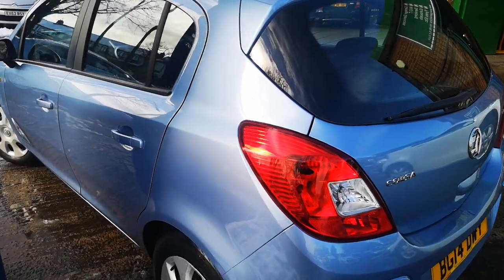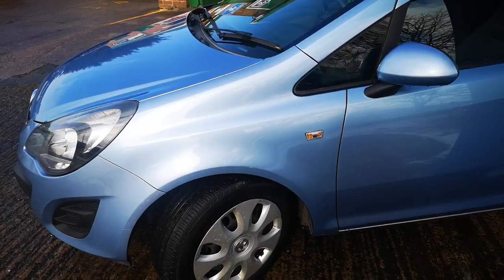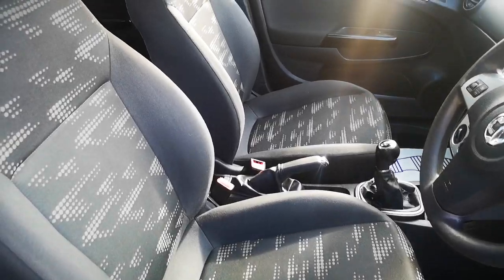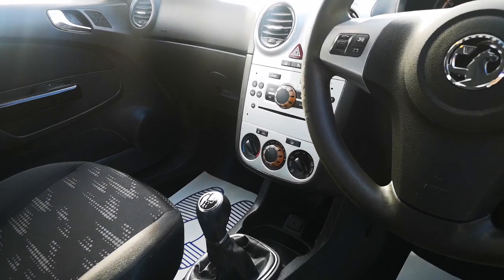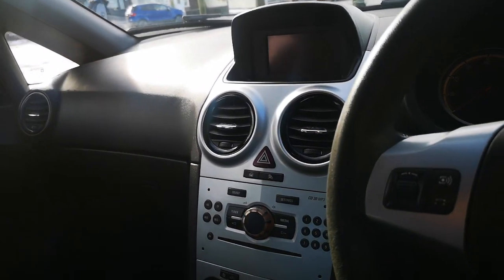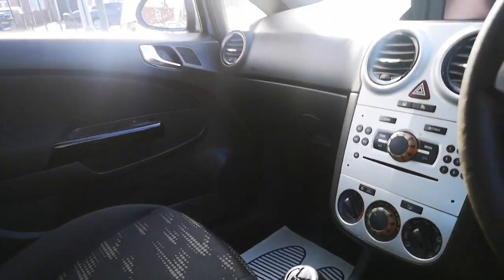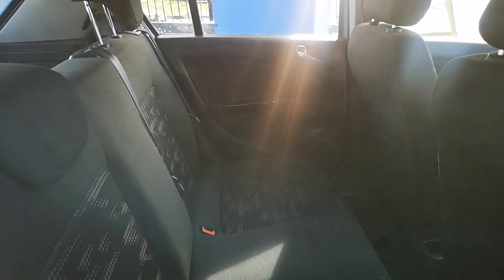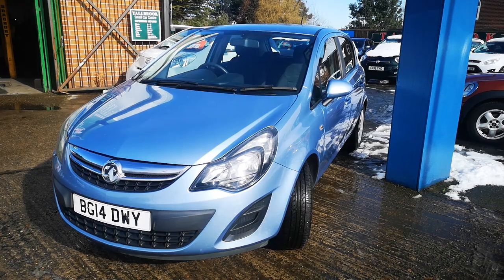So back to the Corsa, yeah, it's in lovely condition. Okay, inside, really clean, the electric windows in the front, multi-function steering wheel, lovely comfy supportive seat. It's actually got the Bluetooth phone capabilities in this one. Plenty of room in the rear, and good boot space.